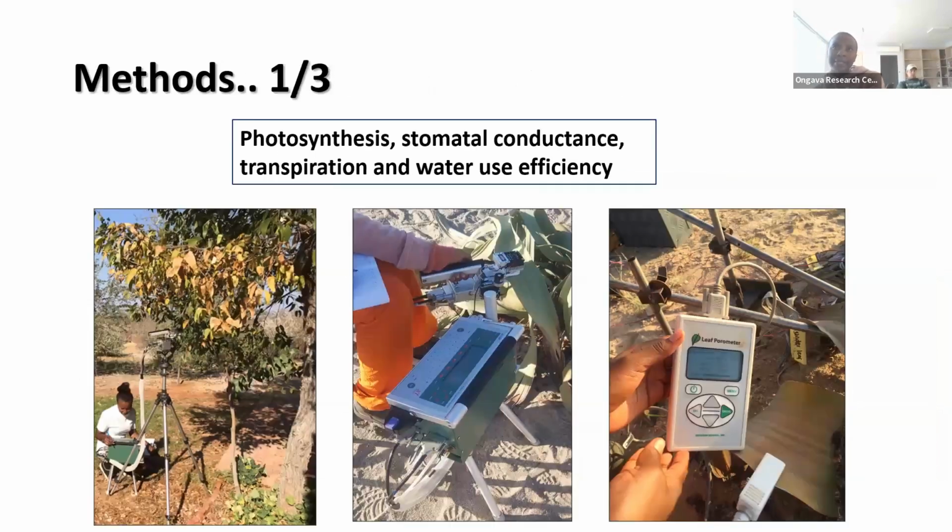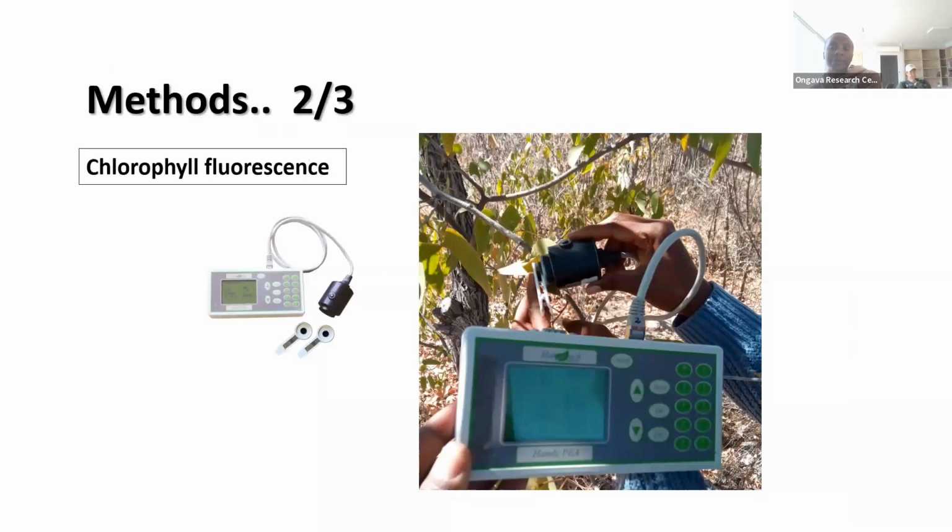So when it comes to the methods for photosynthesis, stomatal conductance, transpiration, as well as water use efficiency, I use the LI-COR, which is a portable photosynthesis instrument. I have also mentioned that one of the objectives is to determine the stomatal conductance of the Welwitschia. What we did is that we used this instrument known as the leaf porometer. As for the chlorophyll fluorescence, this is the instrument that we use, known as the HandyPEA.